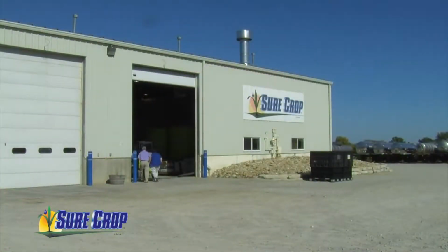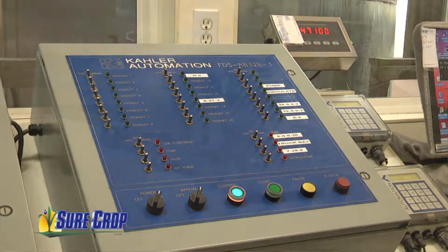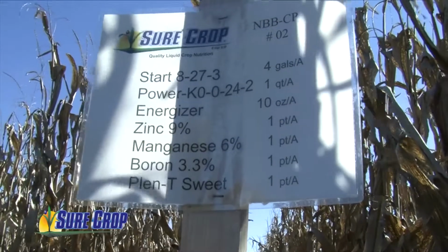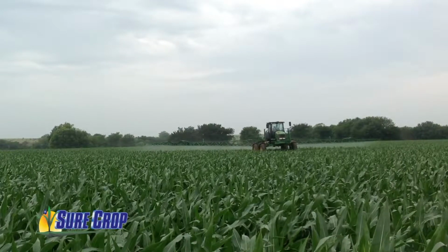We're based out of Seneca, Kansas. We work with growers in their soil analysis to figure out what they need, and then we can put those in a blend that gives them the best results, so that we can deliver that direct to their farm so that they have those nutrients where they need them, when they need them, and so that they can apply them in a manner that's very efficient to them and works well in their planting systems.